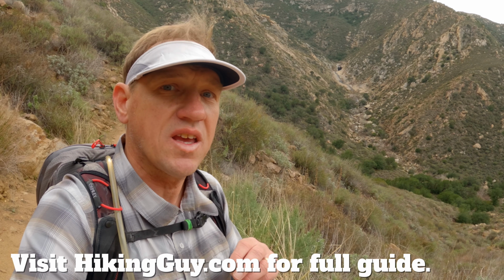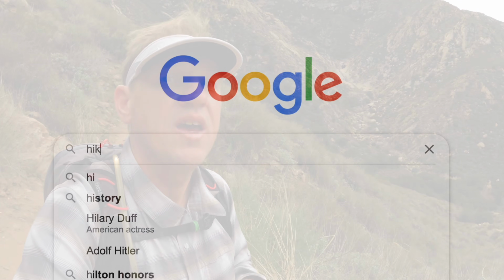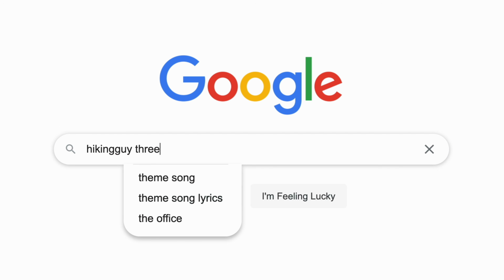The drive here is a challenge in itself, but most people can just do it in a regular car if you take it slow. I'll talk about all of that stuff on the website on HikingGuy.com, so make sure you visit that before you come here. You can just Google Hiking Guy, Three Sisters Falls, and find the guide.